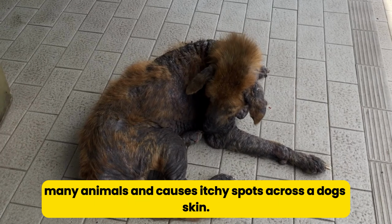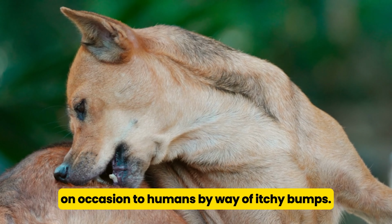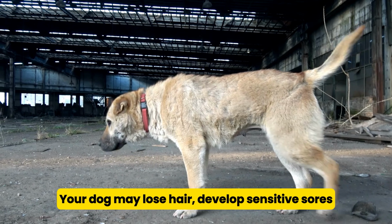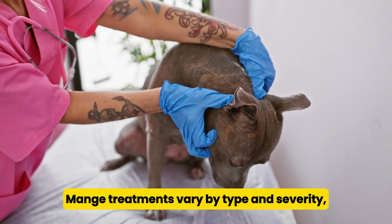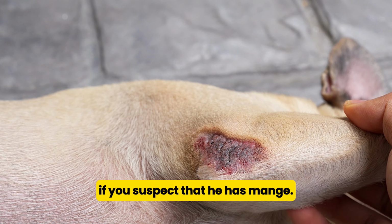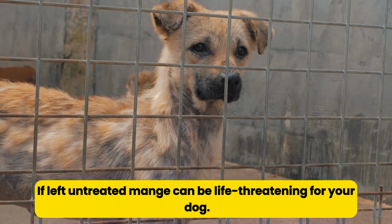Mange can be quite uncomfortable and potentially contagious to other animals in your home as well as, on occasion, to humans by way of itchy bumps. Your dog may lose hair, develop sensitive sores, and be in intense pain, causing anxiety and restlessness. Mange treatments vary by type and severity. It is essential to take your dog to a veterinarian if you suspect that he has mange. If left untreated, mange can be life-threatening for your dog.